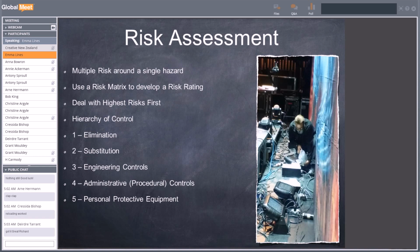Can we eliminate this? Yes, no. Can we substitute? Yes, no. Are there engineering controls we can put in place? Can we engineer this pump? It's too noisy, or this particular element. No. Can we put a procedure in place? Yes, we can call it a SOP. Great. And then we're going to have some PPE as a follow-up. So that's risk assessment. I'm starting to speak because I'm running out of time.